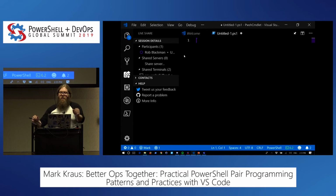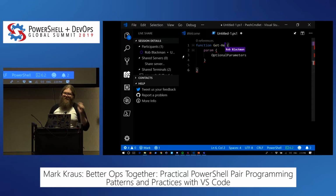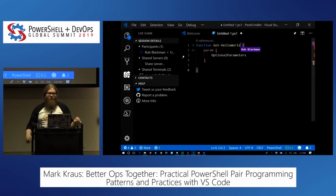Yeah, so if you could create a basic function. Yeah, so use the snippet. That's awesome. All right, so let's use a function name for that. What do you think is a good function name for that? Let's do instead something a little more like get-hello world, so we can do that verb-noun kind of thing. Okay. All right, so we've got the get-hello world.